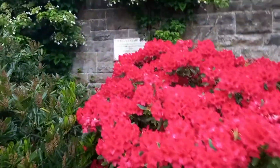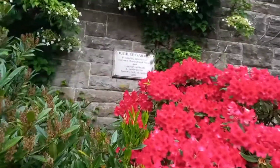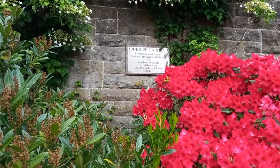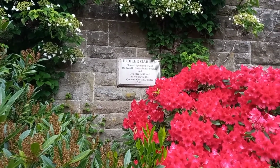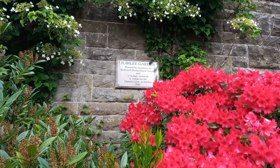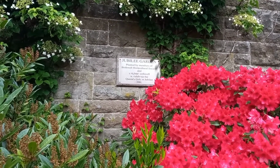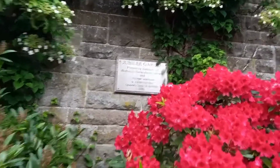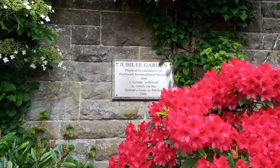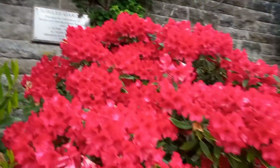And this is the Jubilee Garden from the Golden Jubilee in 2002. It was planted by members of the Bothwell Horticultural Society and Brighter Bothwell to celebrate the Queen's Golden Jubilee. Absolutely wonderful.